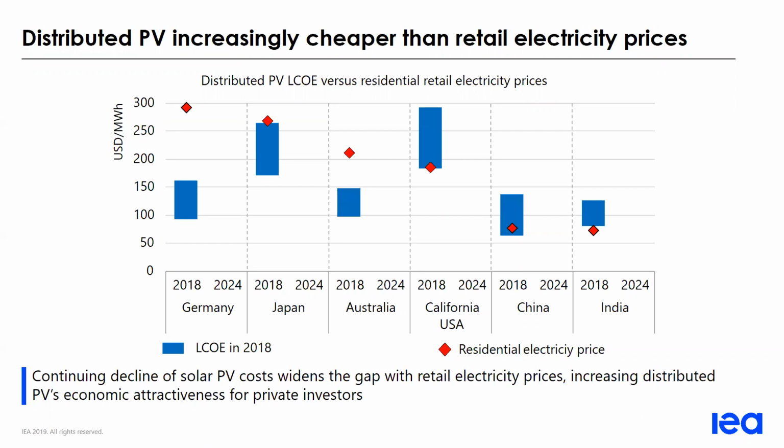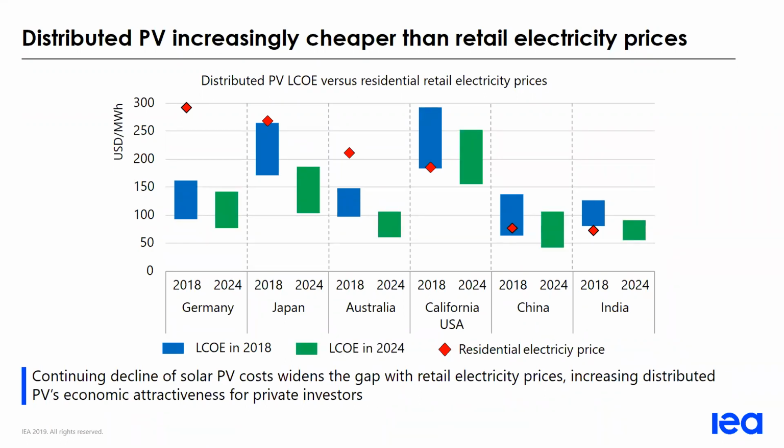So here you can see that the retail price in Germany, for example, is up there close to $300 per megawatt hour, and the LCOE in 2018 is hovering between sort of 100 to 150 US dollars per megawatt hour. So there's a very strong incentive in those markets already to be using PV instead of buying your electricity from the grid. And as we see in the future, in other markets, they're expected to catch up.